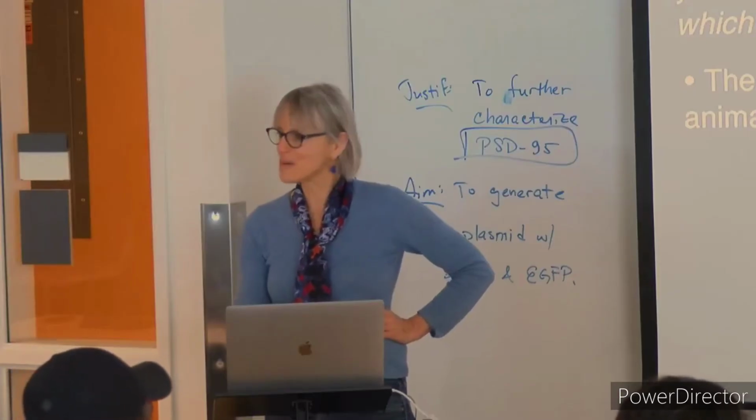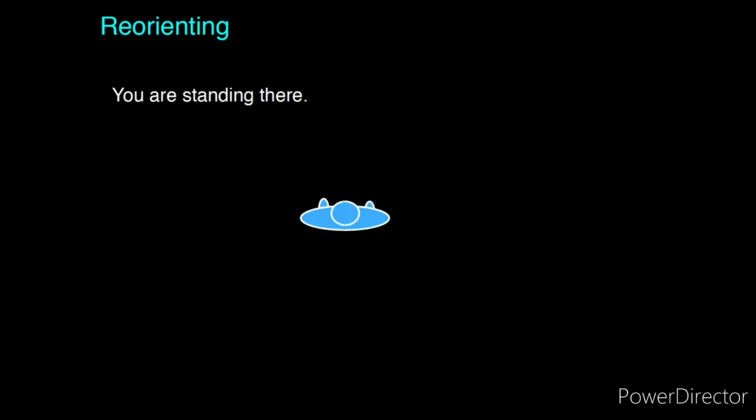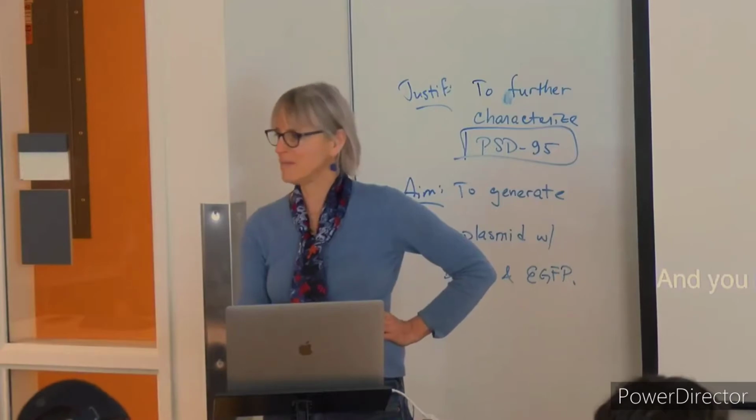Okay, all right. So that's a modern version of a classic problem that animals face in their environment. They may know where they are, but that doesn't tell them which way they're facing. So just to be really concrete about this, here's an aerial view of a person. You're standing here. You have a cognitive map in your mind, and your place cells are telling you your location in that map. So you know where you are in that map.